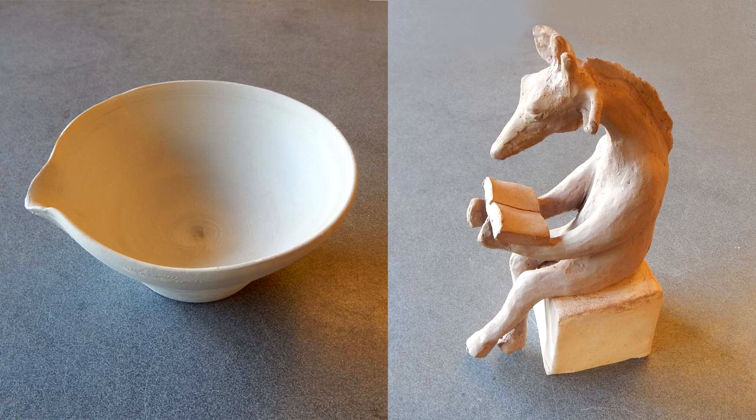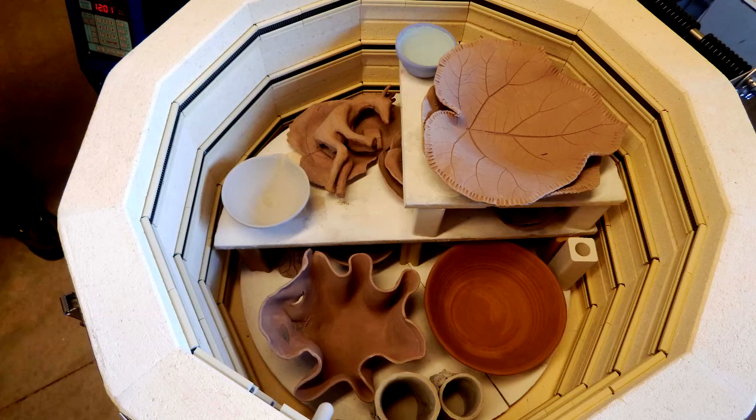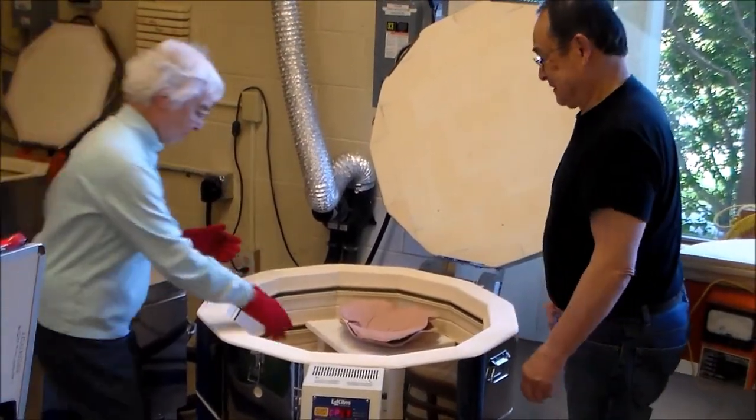The next step in the process is the bisque firing. After the objects have been air dried for a number of days, they are extremely fragile, so they are gently loaded into the kiln for bisque firing. The bisque firing makes the clay hard and yet still porous, so that it can absorb wet glazes and not disintegrate or fall apart. When the pottery is removed, there is usually a noticeable color change.